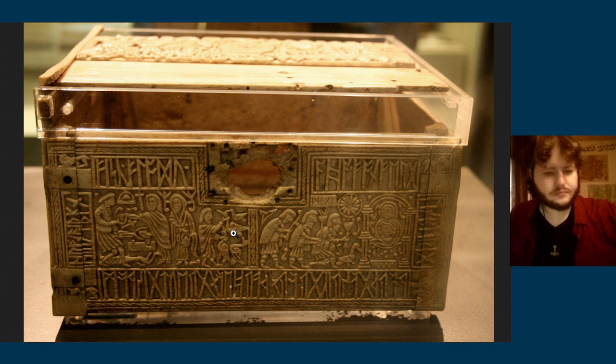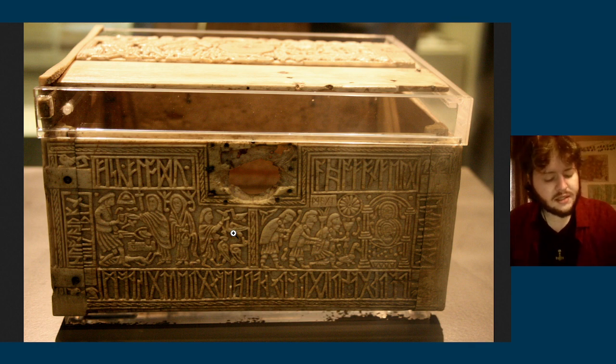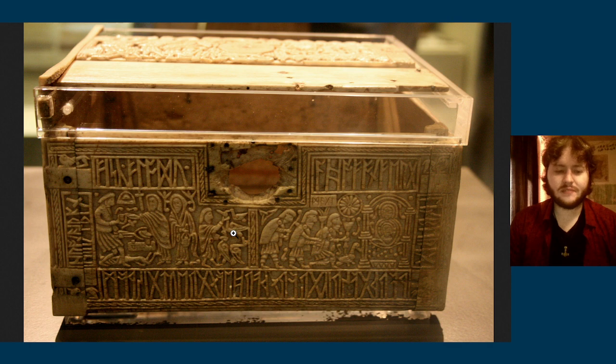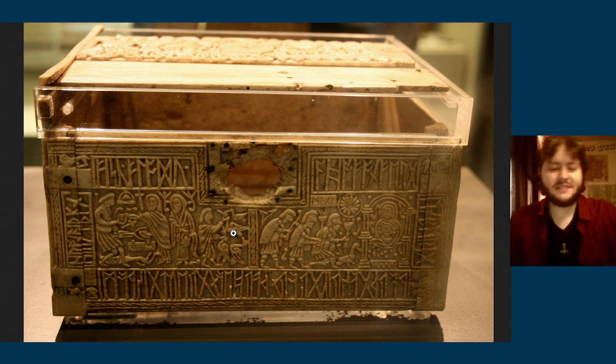And it is called the Franks casket because it was in the collection of a 19th century collector, Sir Augustus Wollaston Franks. I think that was his name. So it's called the Franks casket because it was in the Franks collection. Not the Franks as in the Germanic peoples that then went on to conquer what is now, and give their name to, what is now France. Different Franks. This is a guy named Franks. He had an S at the end of his name. It is now in the British Museum. So that's where we are seeing this here.